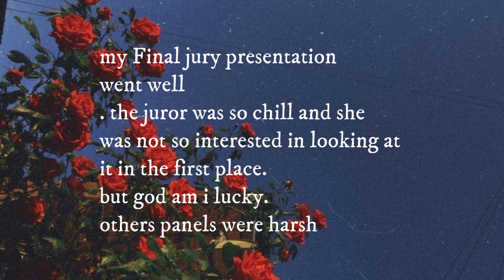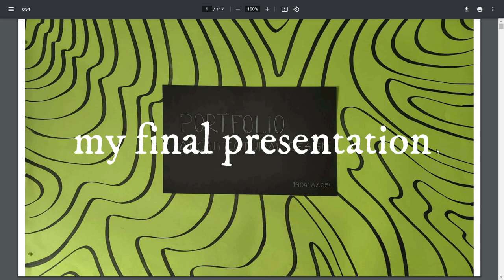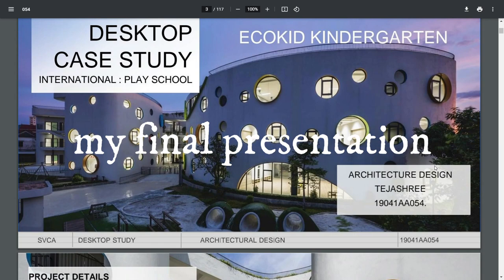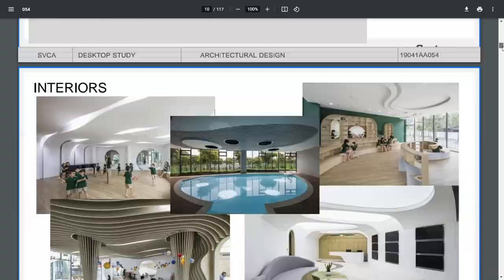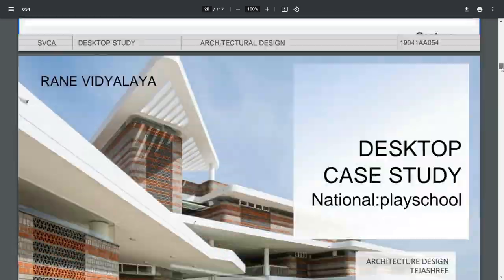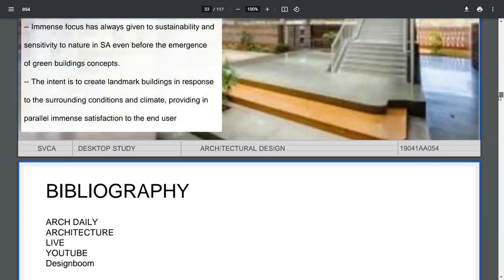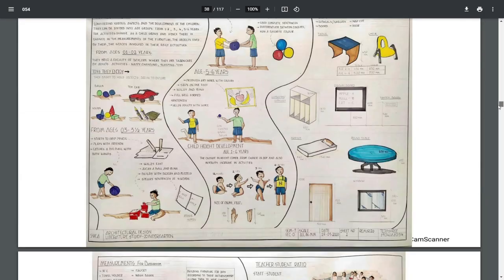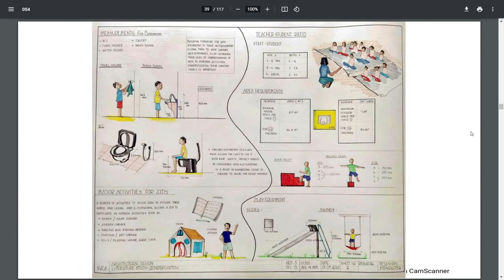I'll just show you the portfolio that I actually presented for the jury. So basically, we had two desktop studies before our major project. This is one of the desktop studies, and this is the other one. It was not a very detailed study, but these are my sheets, and the project was a kindergarten.